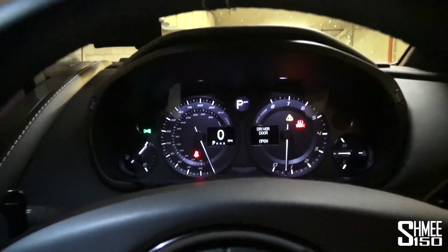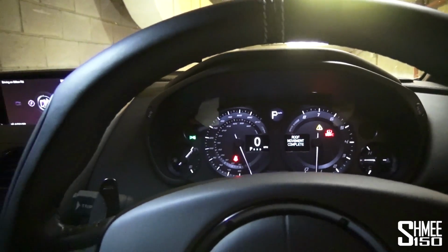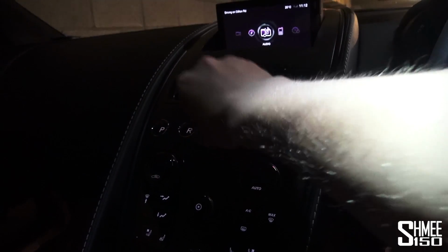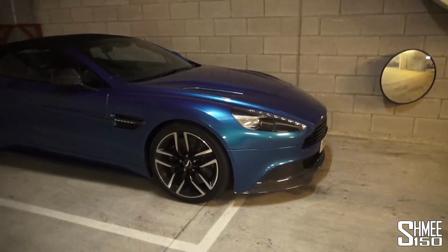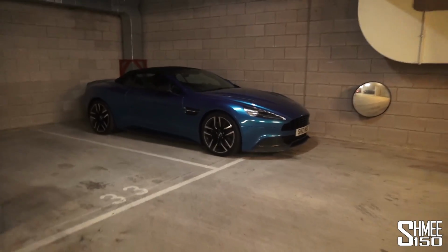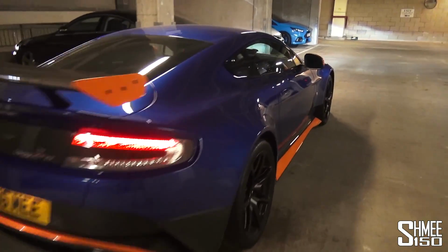Roof back up then. And are we done? There we go, roof movement complete. Windows, and off. And we car swap, and the funny thing is how you can barely even hear this over the noise of the GT8, and this is not a quiet car. But, goodbye for now, Vanquish, nice to have you back. Probably use that to drive down to Goodwood. In the meantime, I'm going to Posh Wash in the GT8.